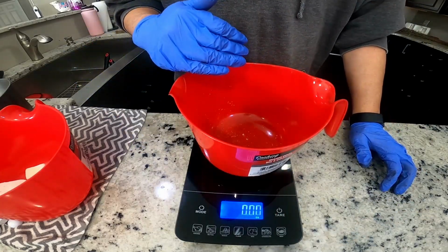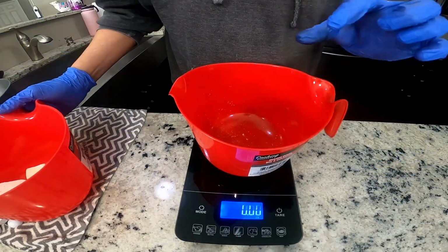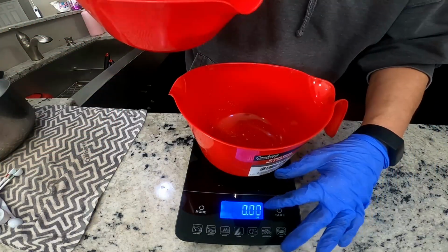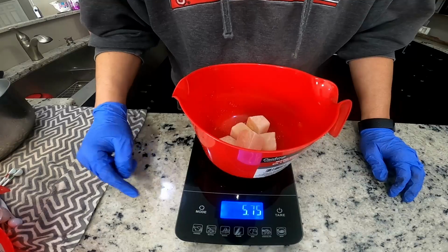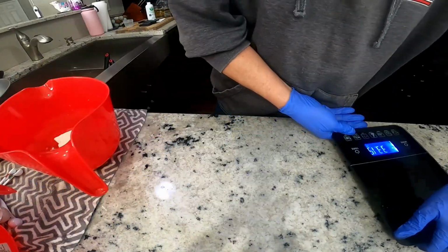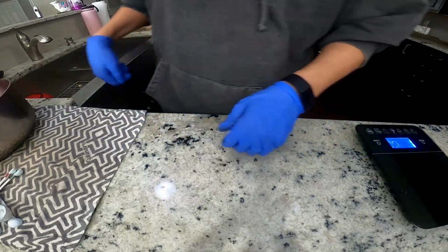So these ice cube trays that we put our milk in hold about 1 ounce per well, just under. So I end up using 6 cubes for 5¼ ounces, which puts me at 5.75. I would always rather have a fattier soap than not, because fat is moisture. But I don't know what I'm doing now.